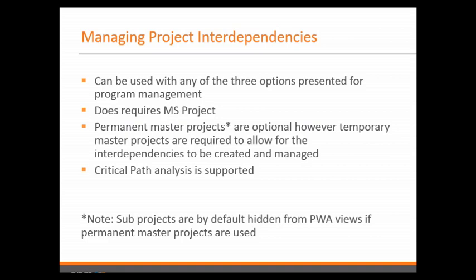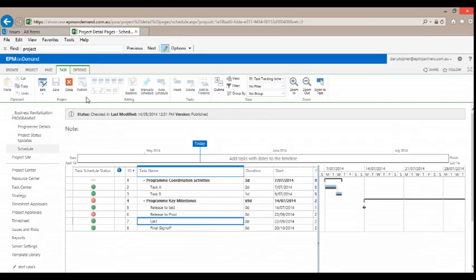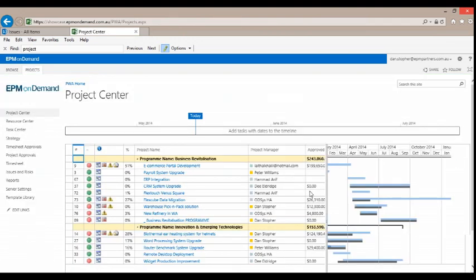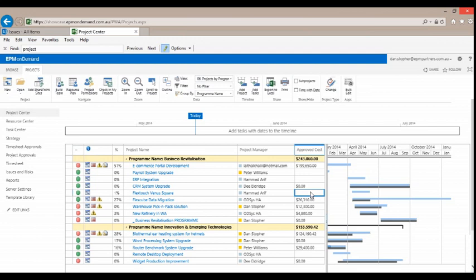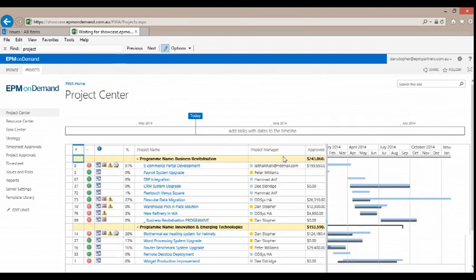One item I would bring to your attention with regards to permanent master projects, it's a frequent support item for us here, is that sometimes you have a particular user who logs a support item advising that some certain projects have just disappeared. And it's good to note that by default, sub-projects are not displayed. So if you embed projects within a master project, they will drop off the list and not be present.